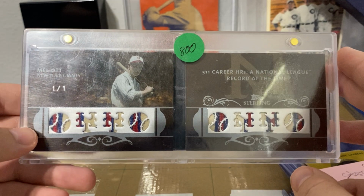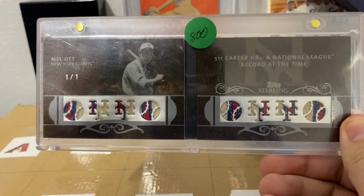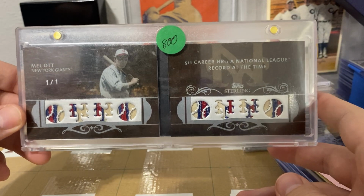So if you guys are looking for cards that are over like $500 at card shows, hit me up. I want to help you find some really rare stuff for your PC.